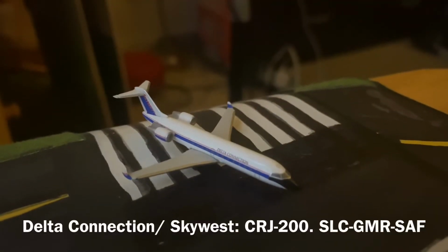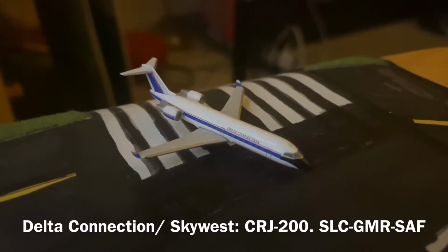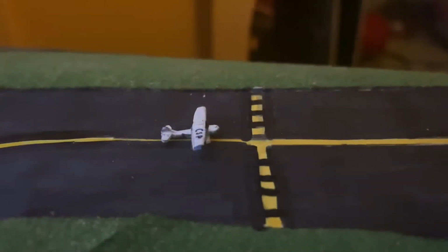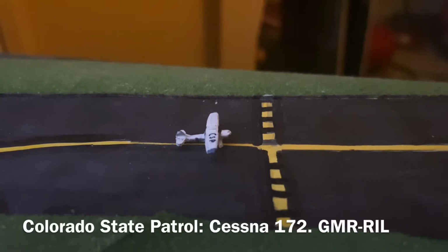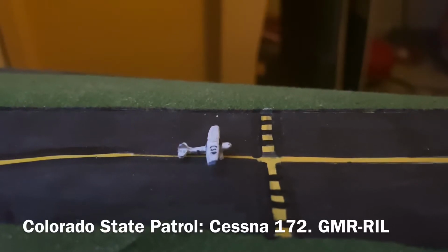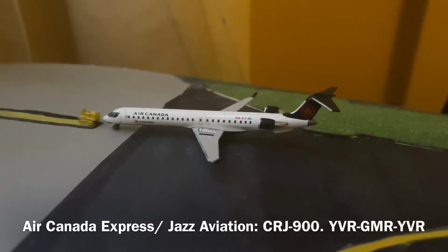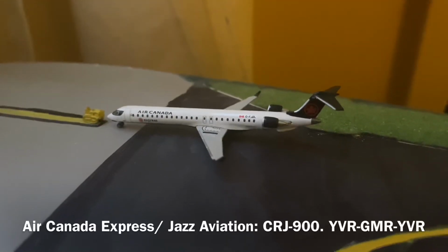To start off the update, we have this Delta Connection CRJ-200 operated by SkyWest. This aircraft arrived in about an hour or so ago from Salt Lake City, and it will be departing off to Santa Fe, New Mexico today. Waiting behind the CRJ-200, holding short of runway 25, we have this Colorado State Patrol Cessna 172. This aircraft will be departing up to Rifle, Colorado today to do some patrolling up there. On the pushback, we have the CRJ-900 of Air Canada Express operated by Jazz Aviation. This will be flying the evening route to Vancouver today, where it also arrived in from Vancouver.